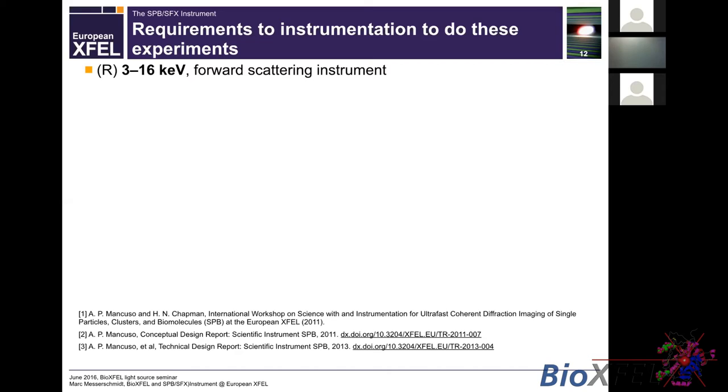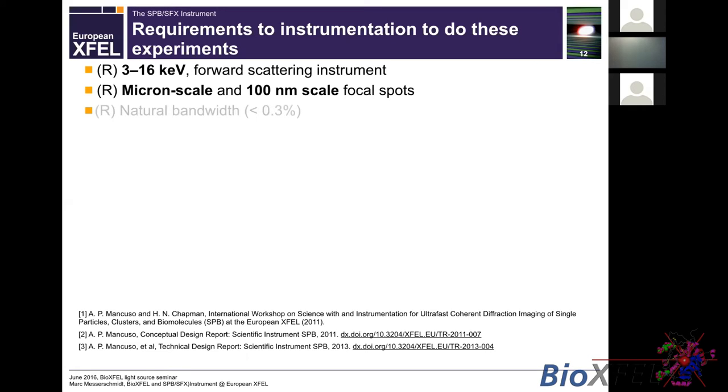If the beam actually got smaller, it would be very easy, because these are coated mirrors already, to put a different coating on it and extend that range slightly. Probably 20 kV is done somewhat easily. Everything more would be difficult. So I mentioned micron and 100 nanometers here.